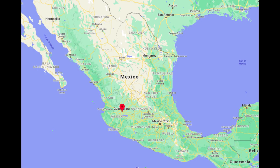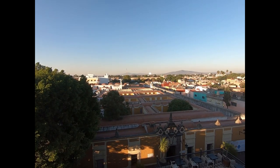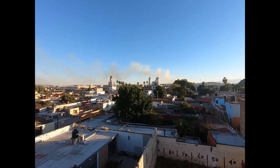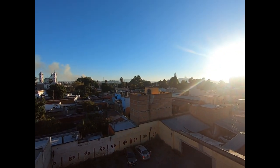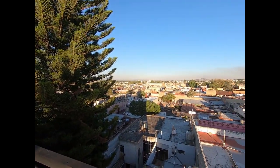Tlaquepaque is located in Mexico's Central Highlands and is a suburb of Guadalajara, Mexico's second largest city. It had a 2010 census population of just under 600,000, which was just about the same size as Denver at that time. It is the third largest municipality of Mexico's state of Jalisco. Tlaquepaque is located at an elevation of 5,200 feet. Again, just about the same as Denver, so we felt at home. The climate is mild, generally warm, and temperate with an average temperature of a pleasant 69.5 degrees.